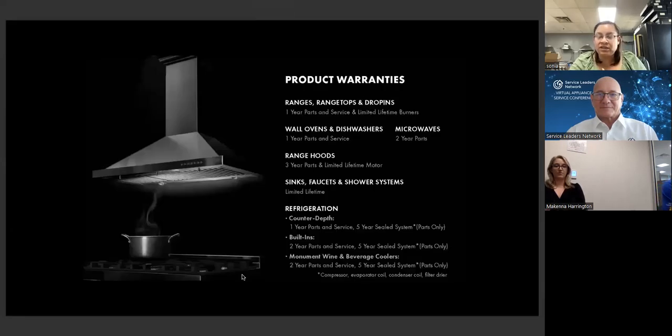Now, our warranties are a little bit different for our different products. Our ranges, range tops and drop-ins all have a 1-year parts and service warranty, but they also have a limited lifetime warranty on the burners. That includes the burners, the burner spreads, the iron caps, and the spark tips. Our wall ovens and dishwashers have a 1-year parts and service warranty.